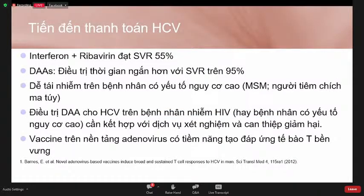So in summary, for HBV, we have a very good chance of prevention with the HBV vaccine, but the treatment is more complicated, and the rate of cure is very low. It's in contrast with HCV infection. For HCV, we currently do not have a very good vaccine, although we can hope that in the near future we can have an adenovirus-based vaccine, because in some studies they saw that it can induce and sustain T cell responses to HCV in humans. But that is for the near future.